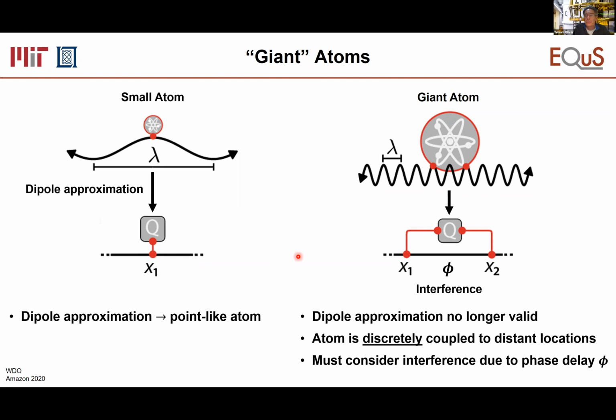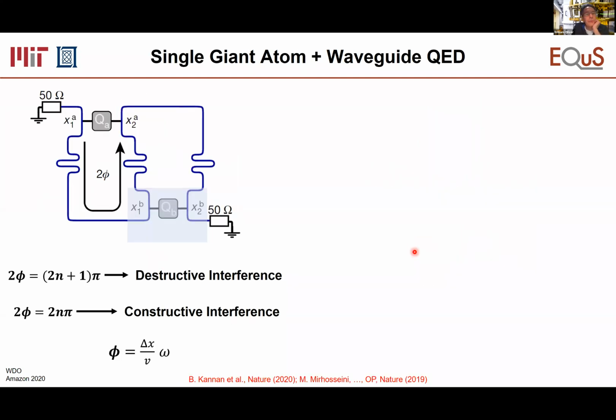So here's a picture of a qubit. We can just make some wires and connect it to this waveguide at distant points. So this is the sample that we have, and there's 2 qubits, but let's just look at qubit A for a moment. This blue here is a 50 ohm waveguide. It's terminated on both sides with 50 ohms. And if I just coupled the qubit to this waveguide at one point, the T1 would be very fast, right?